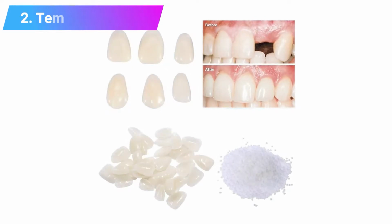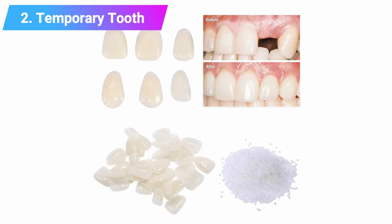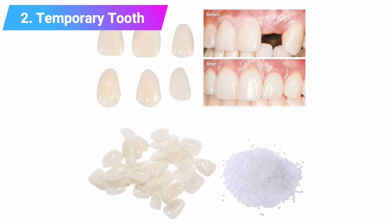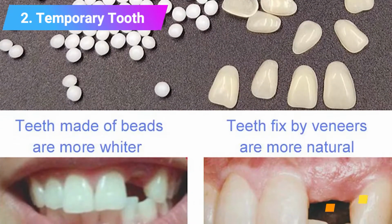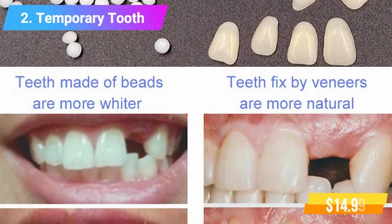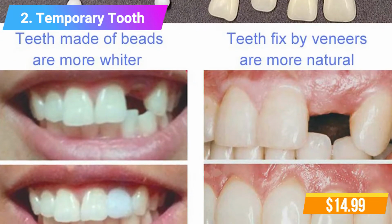Number 2. Temporary Tooth Repair Kit. For the filling repair, missing gaps or broken teeth. Works great for instant and temporary use, as well as it can do you a favor in smiling. Make your teeth look natural and perfect.